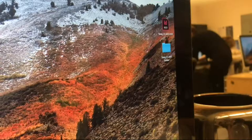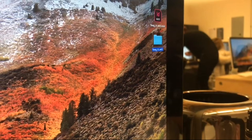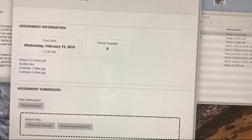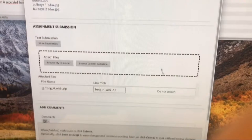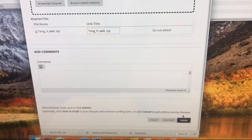So during the class, we've been working on this file. I just finished it. And I'm gonna rename it and package, then submit it on Blackboard. And done! I'm gonna drag this file in. I'm sorry guys, I keep having my finger on the camera. Okay, first class done. Ready for next class.